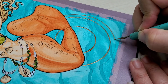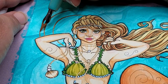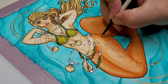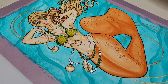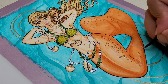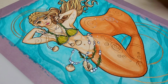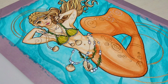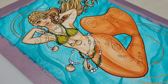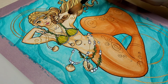And you can see here I am actually using the Dr. Ph. Martin's metallic gold for the little circles that I decided to add to this one. I wanted to see a contrast between the gold leaf and the gold ink together. I just wanted to see how they would turn out and look together. And I thought they looked pretty good, but there is definitely a difference between the way that the gold leaf shines and the way that the metallic ink shines. I thought the metallic ink was shiny. Well, the gold leaf is way shinier than the metallic ink. It's got a whole different look to it.